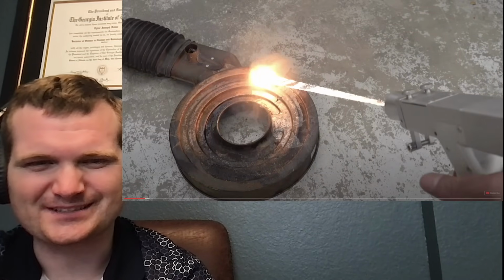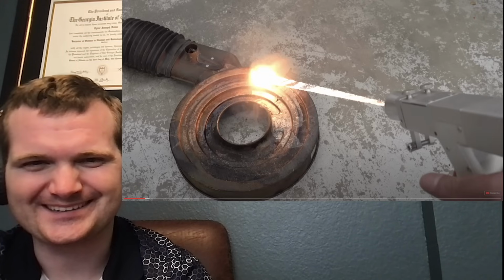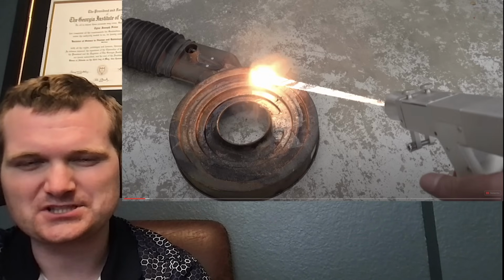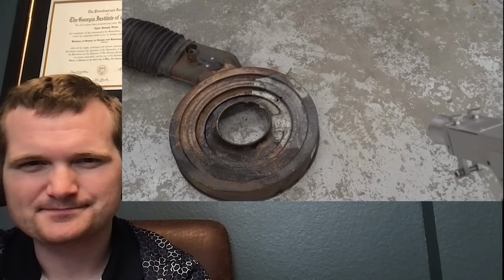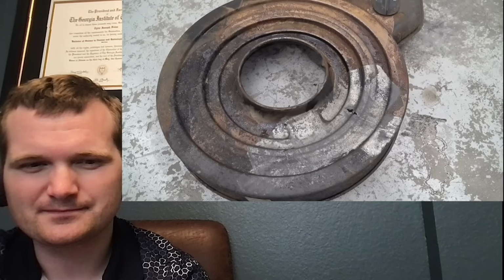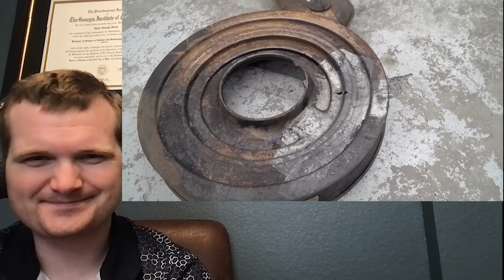That beam just looks so cool. It looks kind of sci-fi in a way, just that it's this wave motion gun looking thing. Oh, that's fun. Let's clean it up. Oh wow, it did a great job at cleaning off the rust. Look how shiny that is.